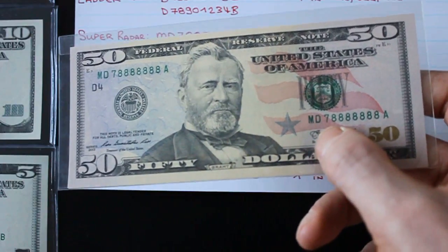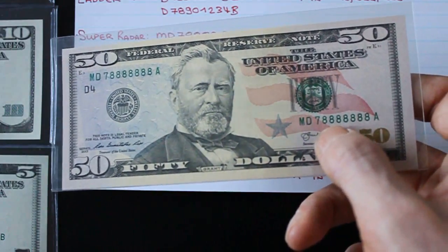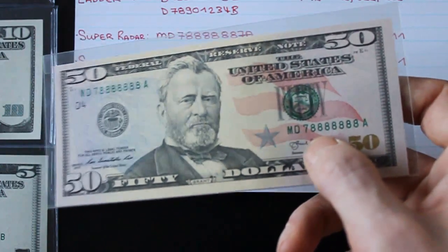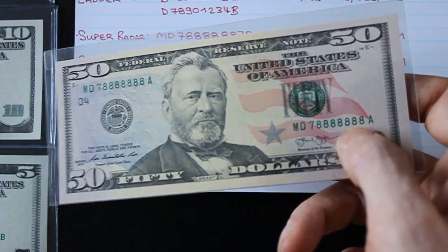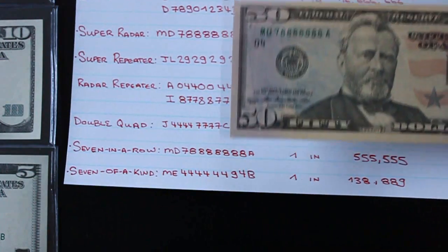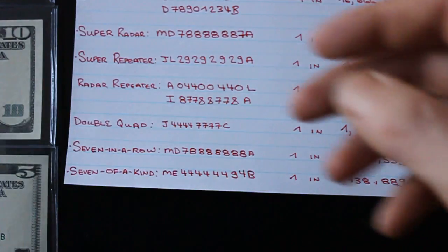So you could have, for example, 3, 3, 3, 3, 3, 3, 3, 6, or 6, 3, 3, 3, 3, 3, 3, 3. It has to be 7 in a row. Chances of finding one of those are roughly 1 in 1.5 million, 555,555.